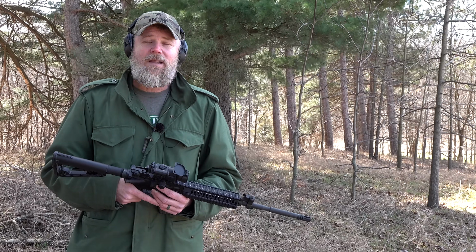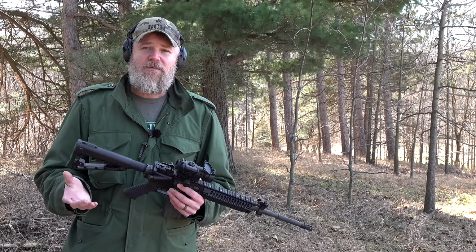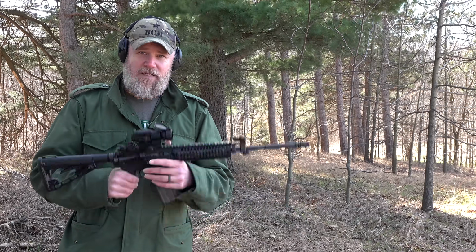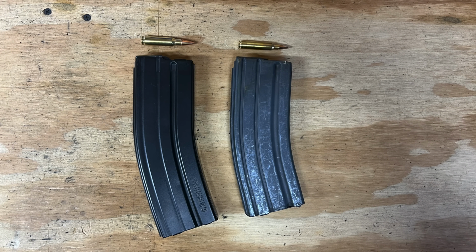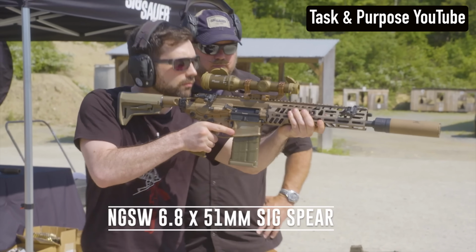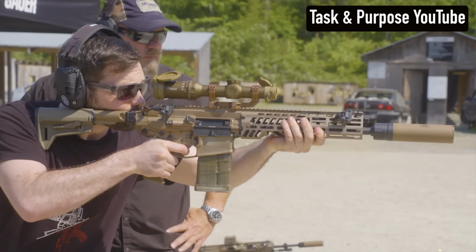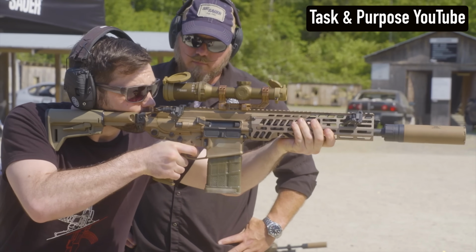And we're going to talk about that in this video, but we also want to talk about the 6.8 by 51. Now the 6.8 SPC is a 6.8 bullet, 277 caliber, by 45. It's the same length as the 5.56 and fits in a rifle much like this 6940. But the new 277 Fury, 6.8 by 51, is the same length as a 308 cartridge, but it shoots a necked down 6.8 bullet at higher velocity. But does it make much sense? Let's talk about that in this video.